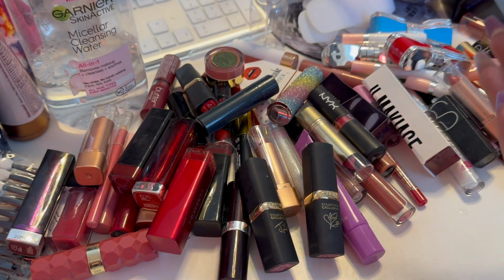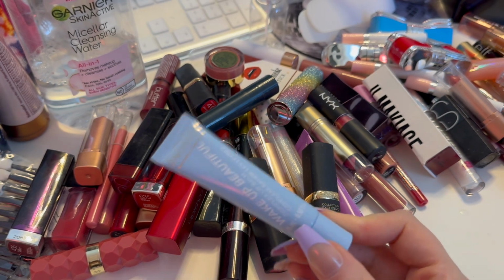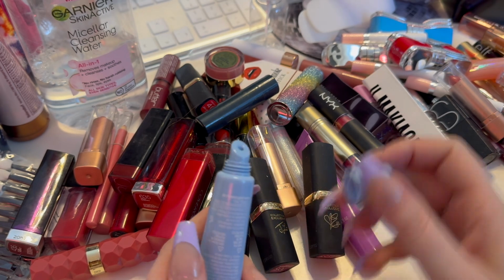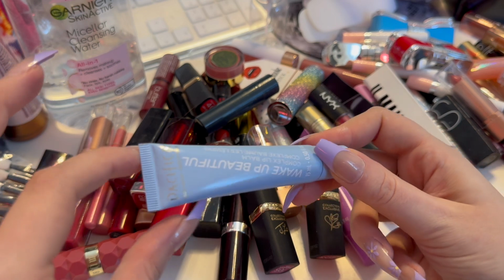ASMR. All right, so I've got stuff like this, which I have never had the urge to use. I think these applicators are nasty, so I am gonna get rid of this one.